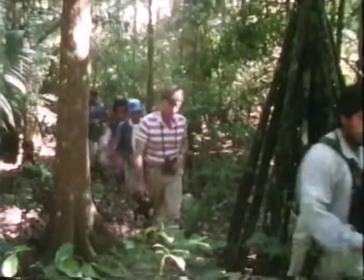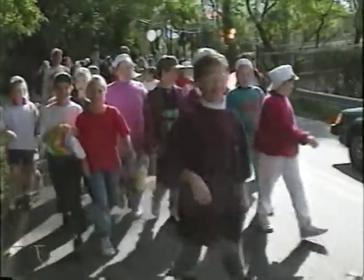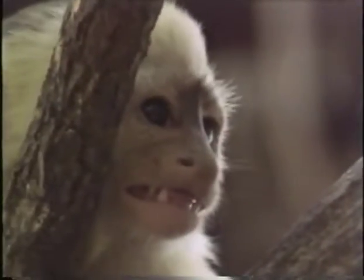But luckily, some people are trying to save the rainforest while there's still time. Kids too. And they're making news doing it. If we want to keep our Earth and be on this planet a little longer, we have to start saving it, you know, taking care of it. Why do we want to save the rainforest? So the animals can live.